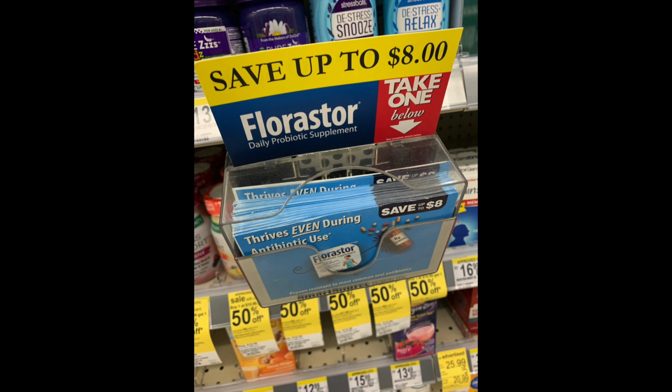Okay, so now we're going to take a walk down the medicine aisle. This company called Florastor, some sort of dietary supplement. There's an $8 coupon in this little container right near the product to get consumers to use a coupon when they're purchasing. So whenever you see this sort of thing, if you just want to grab one, you're totally fine to do that, even if you're not purchasing said product.